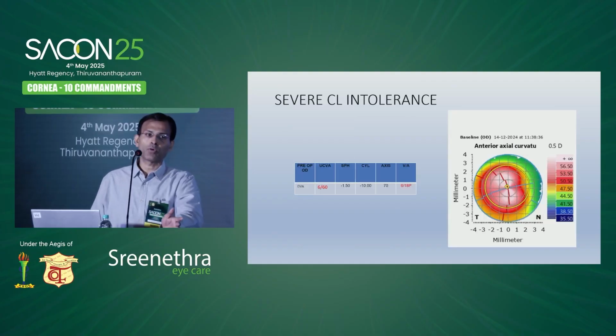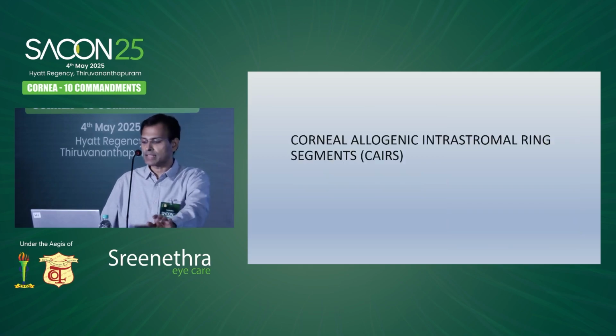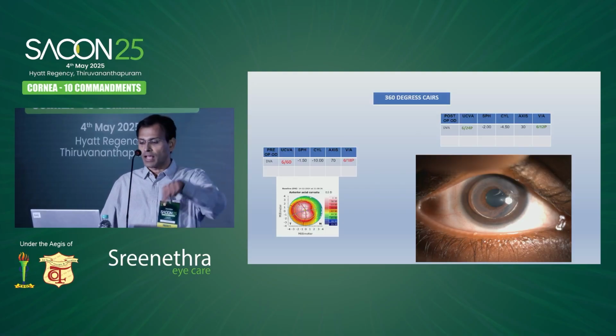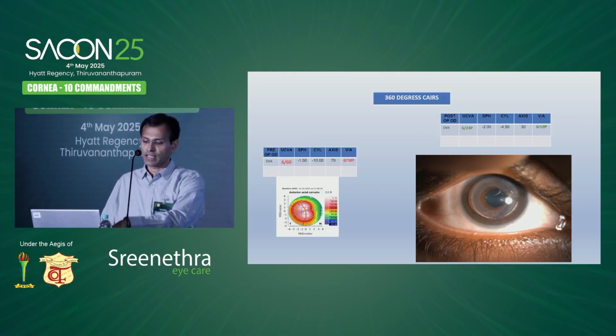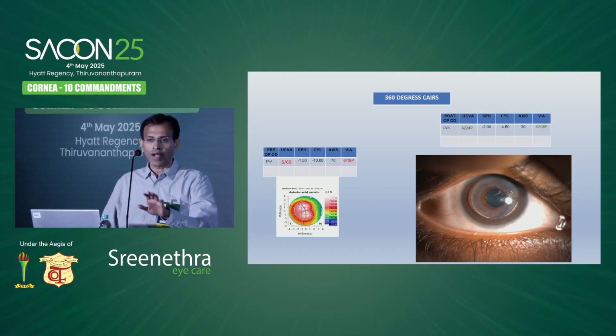So in CAIRS, what I would do is, now this patient was using miniscleral lenses for so many years, became totally intolerant. 6/60 improved to 6/18 with minus 1.5, 1.0 cylinder. So nowadays I do a 360 degree CAIRS, meaning corneal CAIRS. You see that this patient had a 360 degree CAIRS, and you see from 6/60 to 6/18 he improved, from 6/24 to 6/12. This is a patient who had both eyes problem.